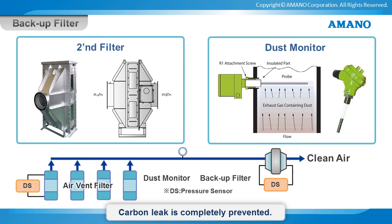Backup filter. Moreover, about the filter, there is concern over the air leakage associated with increasing filter clogging. It is possible to install dust monitors and backup filters as well as filter differential pressure sensors for countermeasures just in case.